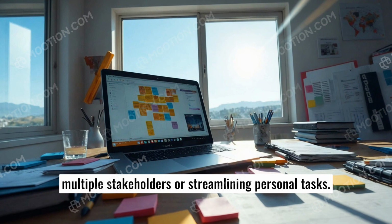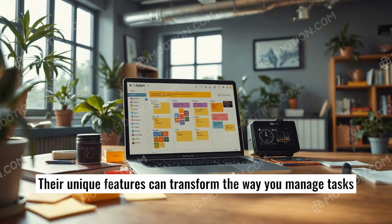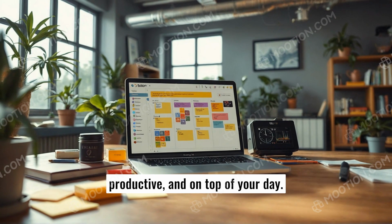In conclusion, these apps cater to a broad range of preferences and needs, whether you're managing complex projects with multiple stakeholders or streamlining personal tasks. Their unique features can transform the way you manage tasks and organize time, offering solutions to keep you focused, productive, and on top of your day.